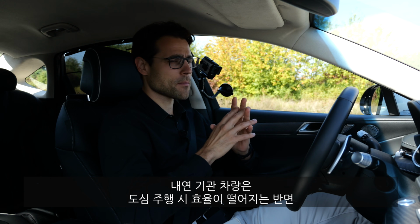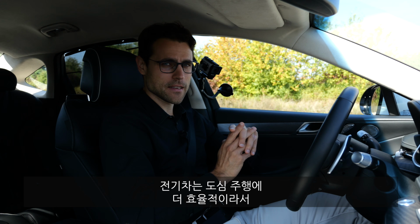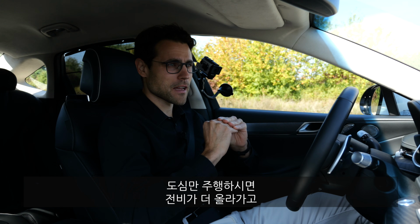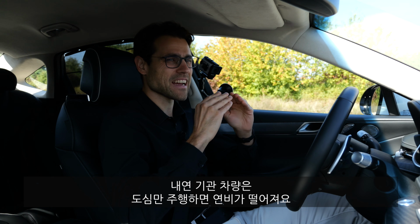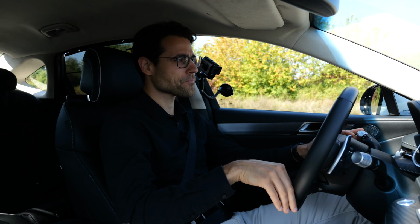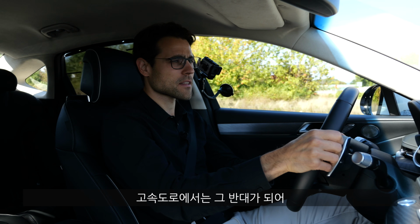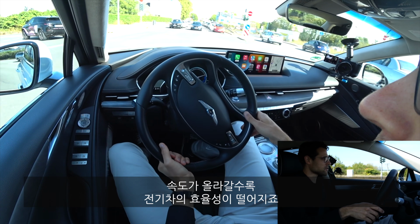Remember, combustion engines are always less efficient in the city. The EVs are always more efficient in the city. So EVs have lower average consumption figures if you go city only, whereas combustion engines have higher consumption figures city only. And on the motorway, it's basically the other way around. That's very interesting, especially the higher the speed goes.